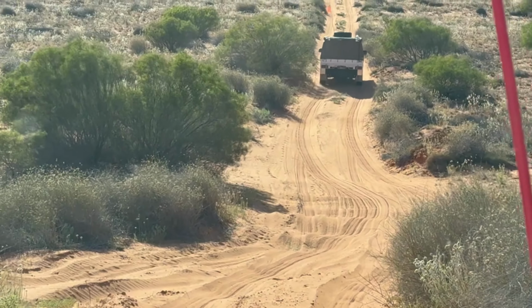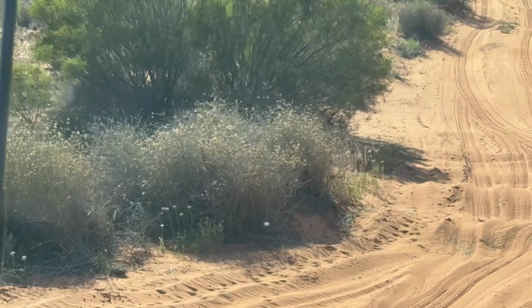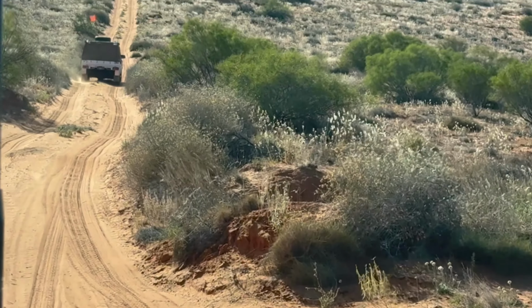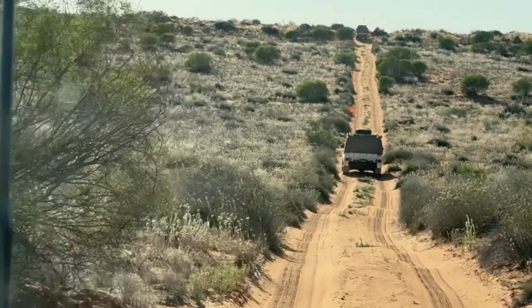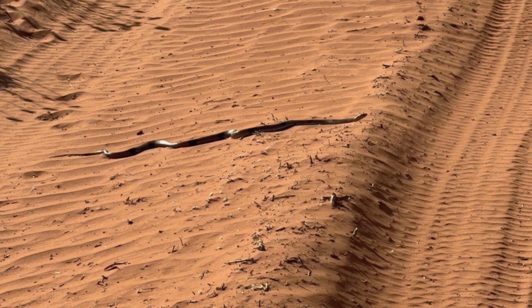We're not the fastest this morning. Good. Tracks all the way through there, dog tracks and something else, I'm not sure.